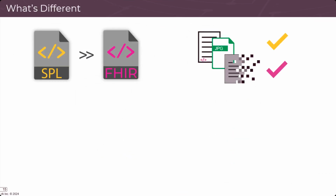So there's some fundamental differences between SPL and FHIR that we also have to keep in mind. For example, the content in FHIR is plain HTML, which means that CSS can be used for formatting. And the FDA didn't limit the CSS formatting used during the pilot, but in the future, they might provide more guidance on what formatting can and can't be used.